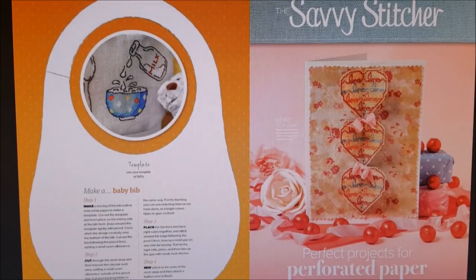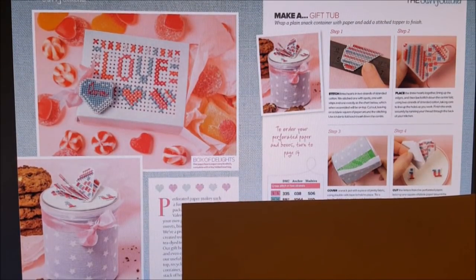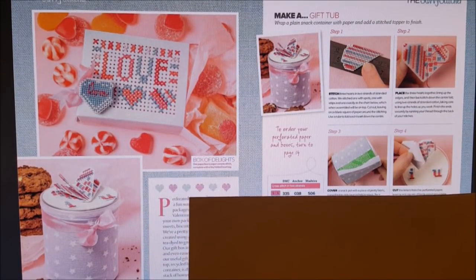The next set of designs are perfect projects for perforated paper. You know I love me some perforated paper. I just did the Ben Creek Heart of Hearts on that. And this little card looks pretty cool. The pattern for that is at the very bottom, so I'm covering that with my folder.